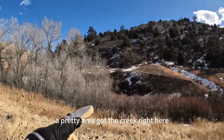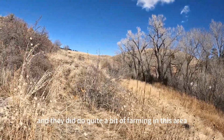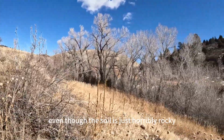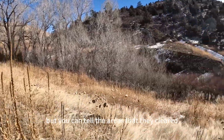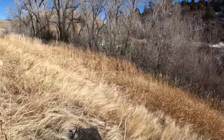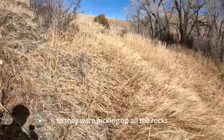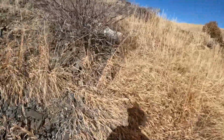A pretty area. Got the creek right here, and they did do quite a bit of farming in this area, even though the soil is just horribly rocky. But you can tell the areas that they cleared. Those are the big flat spots, and they usually have short rock walls in the area. So they were picking up all the rocks and building boundaries with it.